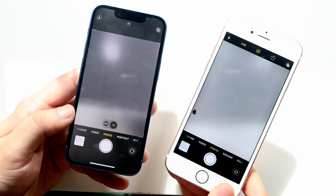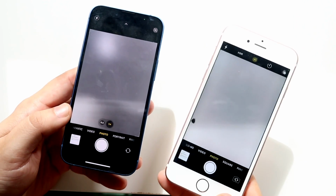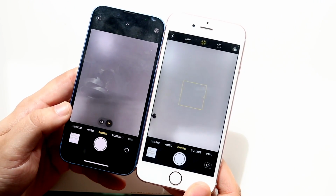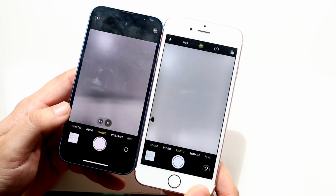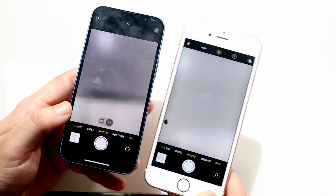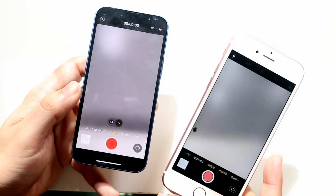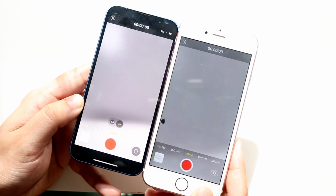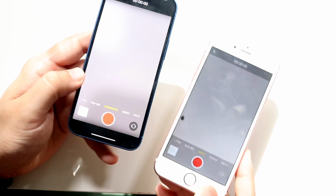Now, one thing that's always surprised me is the few differences that Apple has made for the camera UIs. I mean, they look almost identical, and in fact, it's very weird that the viewfinder on a smaller phone like the iPhone 6s seems bigger than the viewfinder on the iPhone 13 mini. It makes absolutely no sense to me. Now, I do want to see this for video though, because that's very weird. So if you look on the video, yeah, it's definitely bigger on the iPhone 13 mini if it's on widescreen.